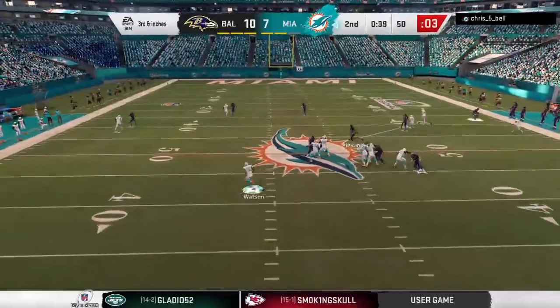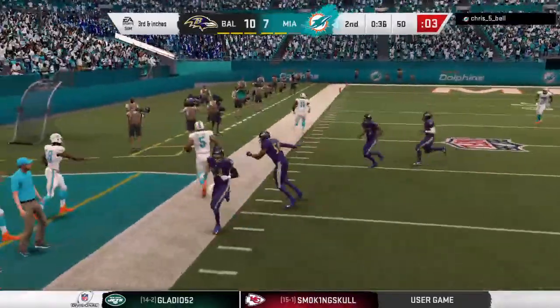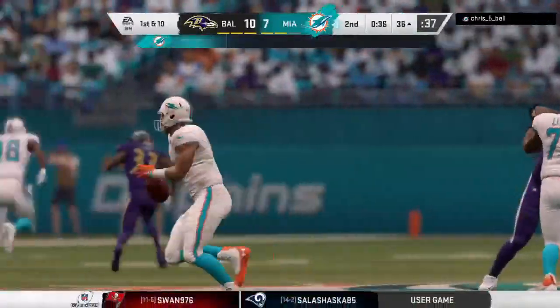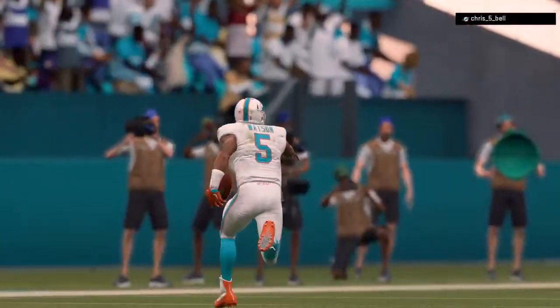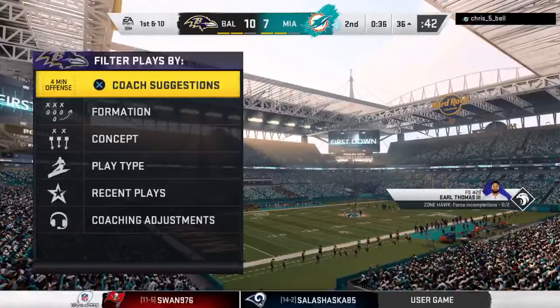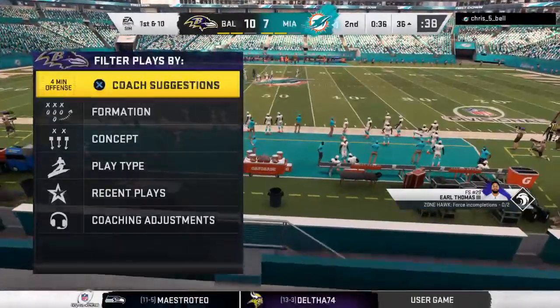From the 50, it's Watson. Steps away. He can run for it, and he will. And he's going to be out of bounds, but not before he takes it inside the 40. Deshaun Watson, so multi-dimensional, able to scramble for the first. Now the Ravens going to use one of their timeouts, as it'll come with 36 ticks to go in half number 1.